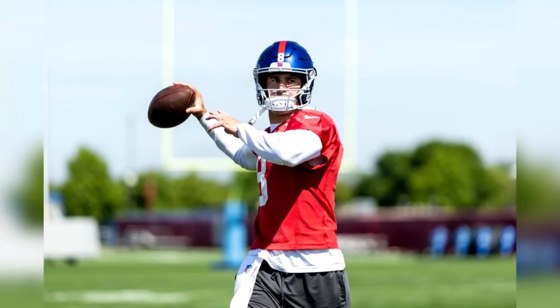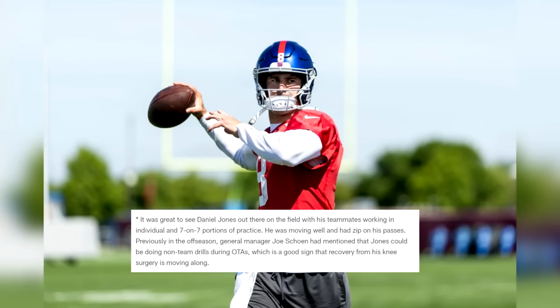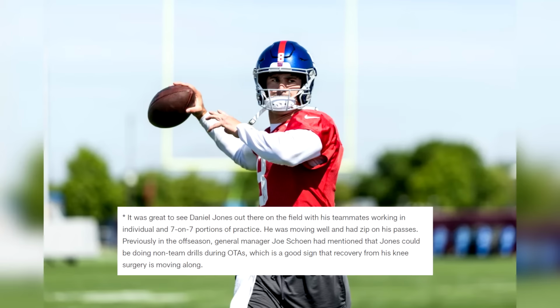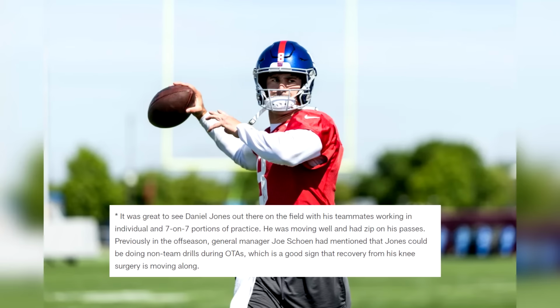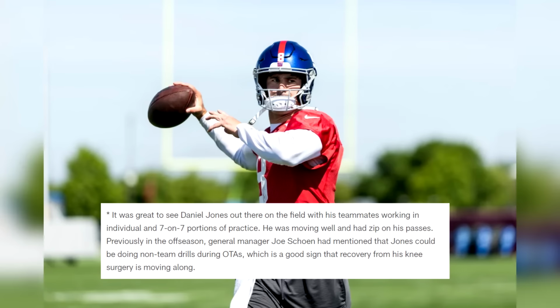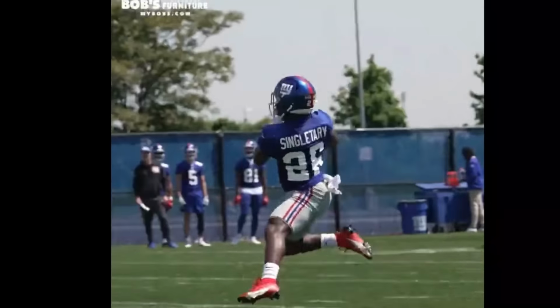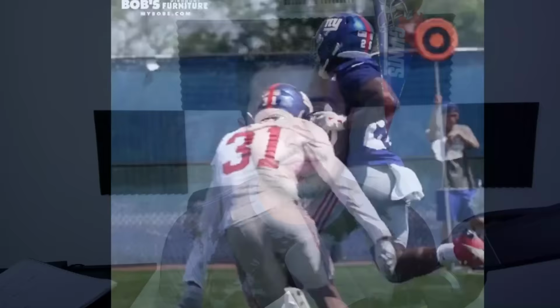Now, a pretty surprising story, Daniel Jones is already back. Now, he's not back 100%. You guys know he's coming off that ACL tear in, I believe, October, November, late in the season last year, and he was also dealing with a neck injury before that, two of his biggest injury concerns in his career. Seems like he's working his way back on time and probably ahead of schedule, as he was doing individual drills along with 7-on-7, and also threw a touchdown pass to Devin Singletary.